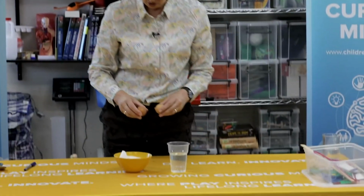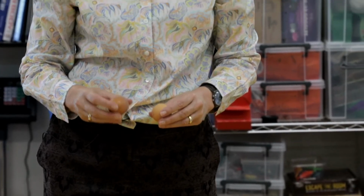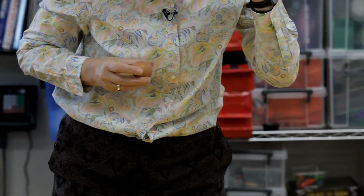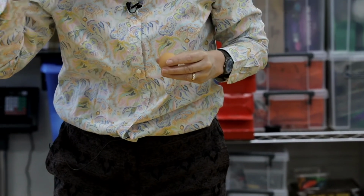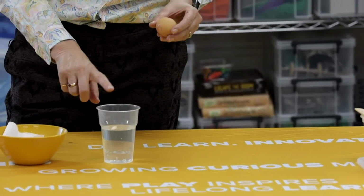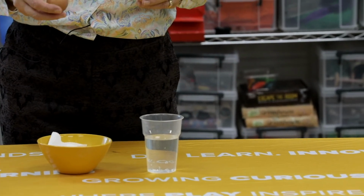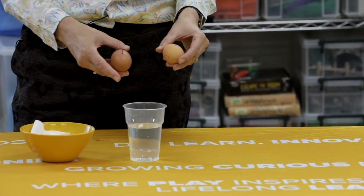So you might look at them. They look pretty similar. You might give them a shake and have a listen. Can you hear a difference? You might smell. Will the boiled one smell more eggy, perhaps? You might try putting them in some water like we did last week, except this time it's just tap water. We haven't got any salt in it. Will it make a difference if it's raw or if it's boiled, whether it floats or not?